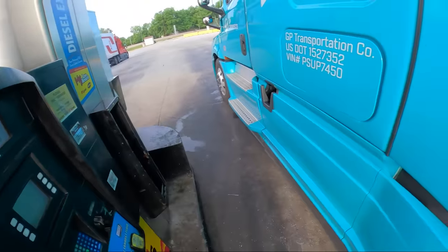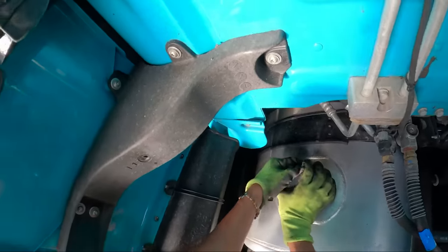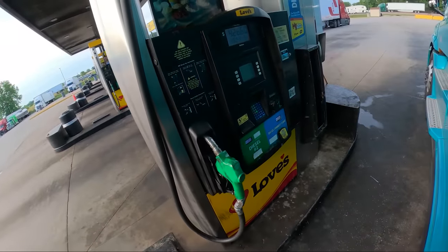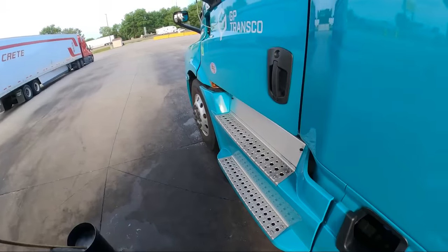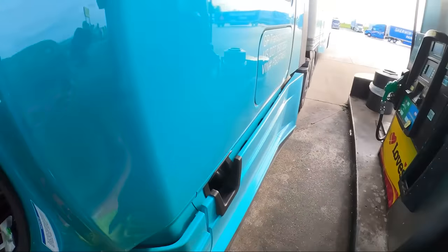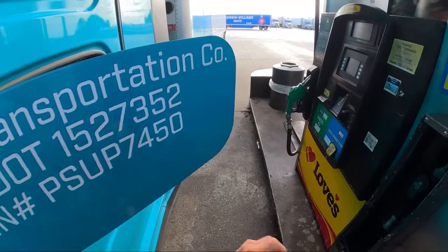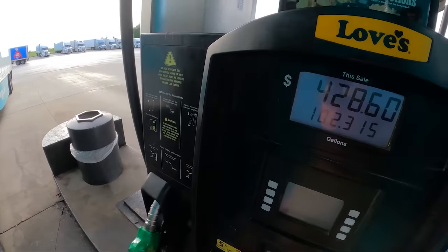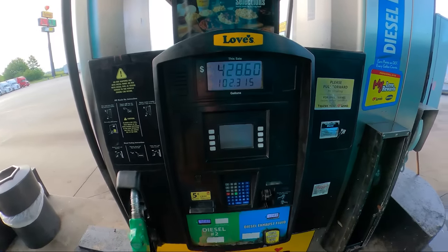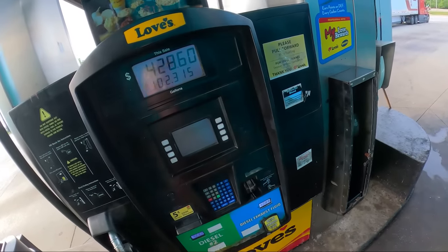$428, and that's with the fuel discount that GP gets, because they have a deal with Loves. They say we'll use only Loves truck stops to fuel our 500 and something trucks, but you gotta give us a discount, and that's with the discount. Imagine what it is without. Maybe at least 500.